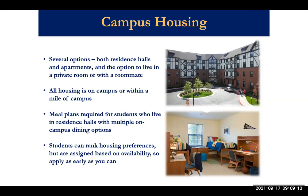So the difference between the two with the residence halls, something that people don't necessarily always think about is that there is a meal plan that we have on campus for students that live in the residence halls because they don't have full kitchens like the apartments do. So for those students, each floor of each of the residence halls has a kitchenette, which is just a fridge and a microwave. There's also a sink at each of those, so students can do general microwave meals and things like that.